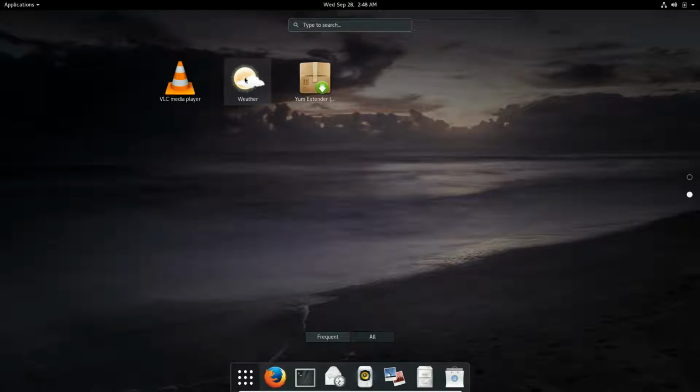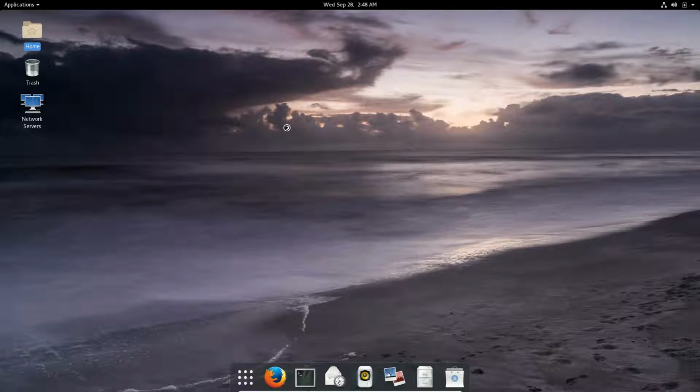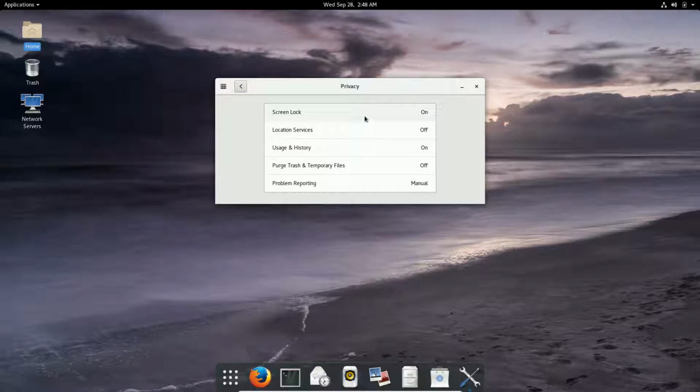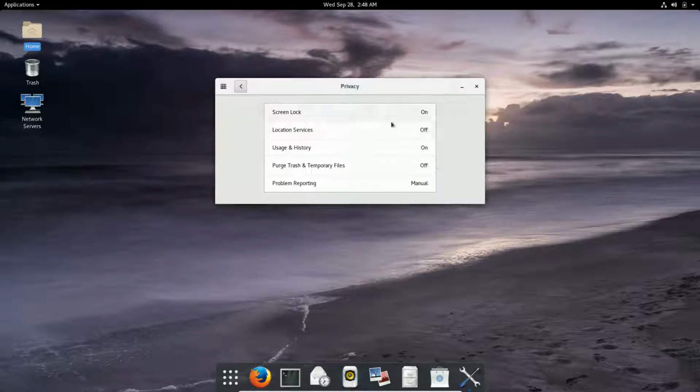But you can see there's the weather app. There is the option inside your settings to enable location, which presumably would work for your location and your maps. So you can turn on location services here if you want to. And then it will tell you that it'll either use the GPS if you happen to have one, or will use the Wi-Fi to determine the accuracy there.